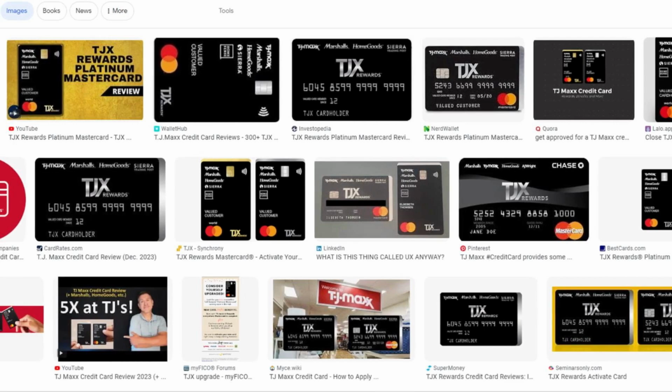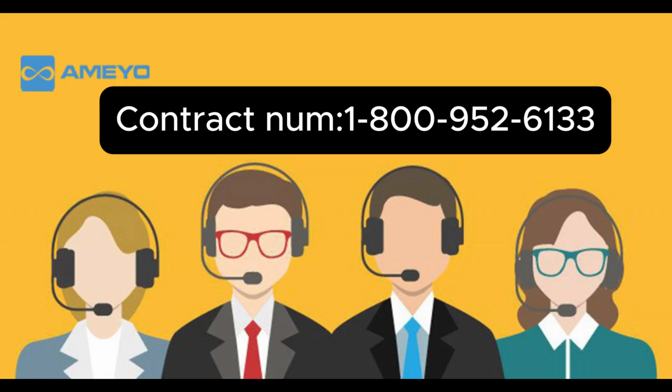You can cancel your TJ Maxx credit card over the phone. To cancel it, you can call customer service at 1-800-952-6133. Before making the call, make sure your credit card account has no outstanding balance. If there's no balance, you're ready to proceed.